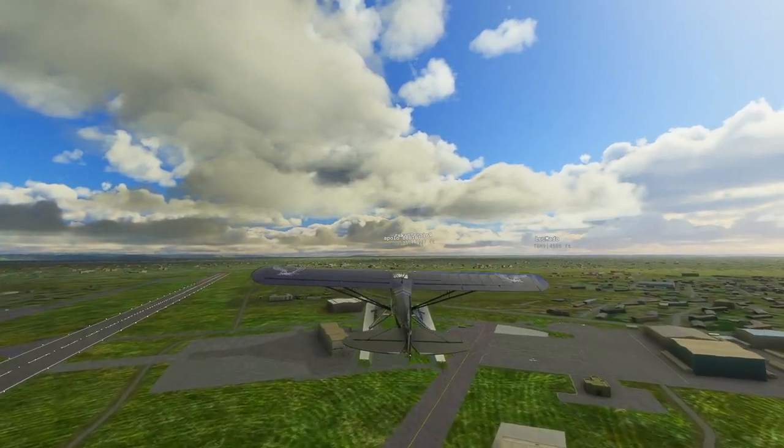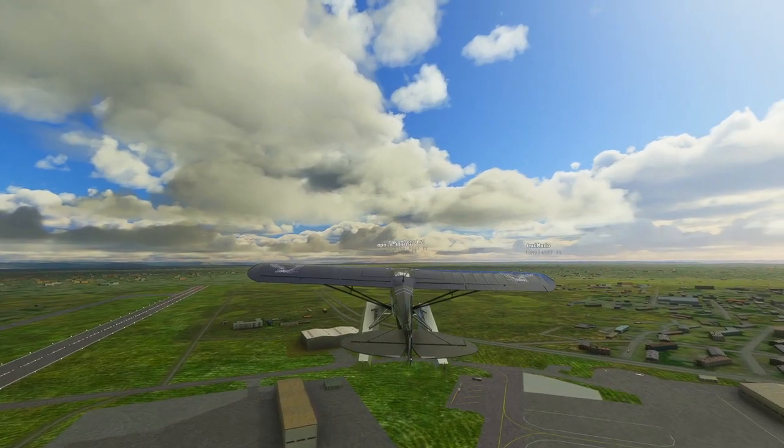Cub Crafter 6 Sierra Tango, continue for north departure. I will contact you next when you leave my airspace.